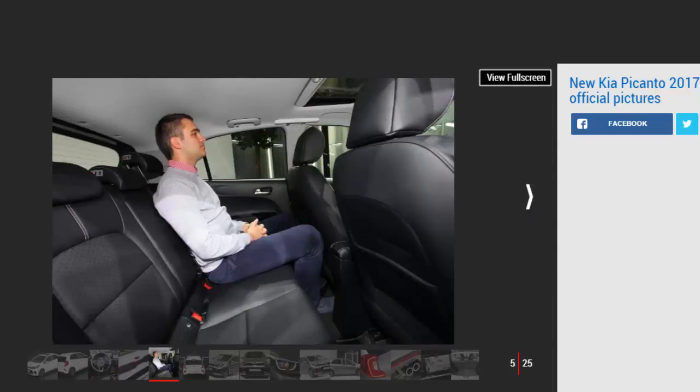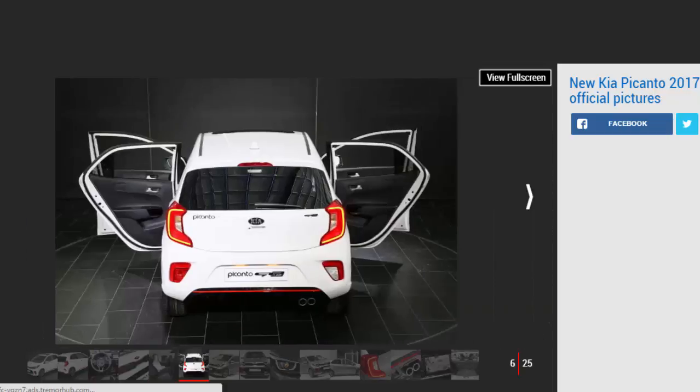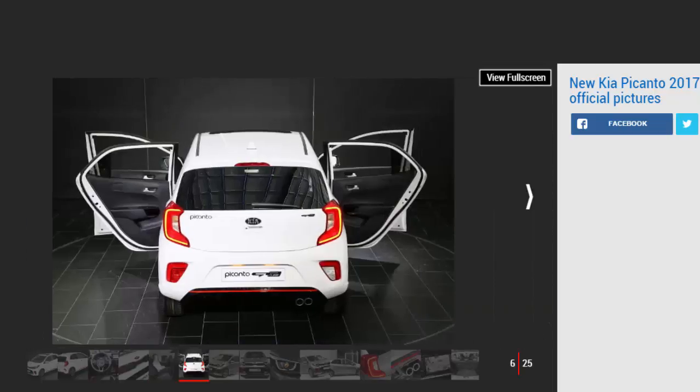Inside, there's a range of high-tech comfort, convenience, and safety features. As is the current trend, the cabin design is built around a 7-inch central touchscreen, with Kia employing a floating design that protrudes from the top of the dash. Apple CarPlay and Android Auto both feature, alongside wireless phone charging and 3D mapping for the sat nav. Basic cars come with 14-inch steel wheels, though alloys are an option.